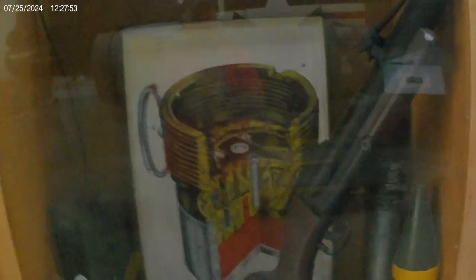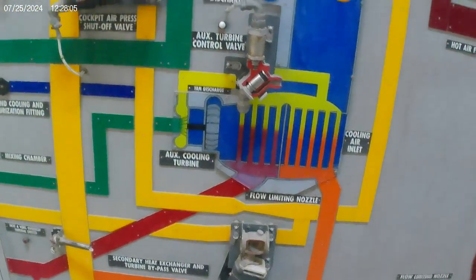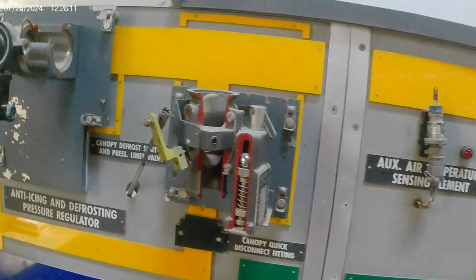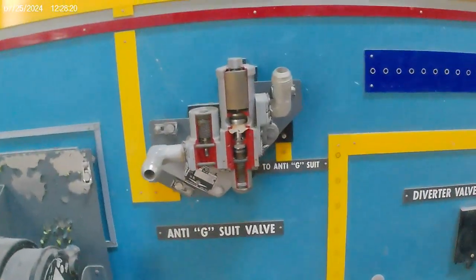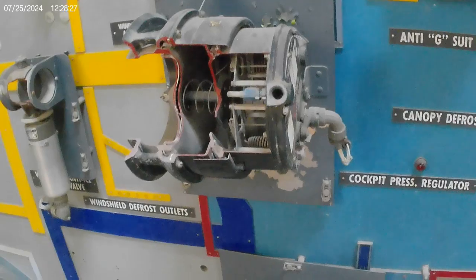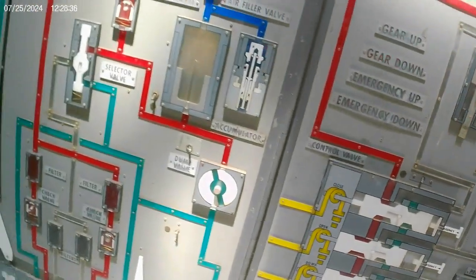And there's another one of those demonstration weapons right there. And this just shows all the different units or parts that go on one of these. Cockpit air press shutoff valve, just to show you some of them. Anti-icing and defrosting pressure regulator. Anti-gun suit valve. Cockpit pressure regulator. Yeah, there's just a whole ton of these that went on these aircraft.